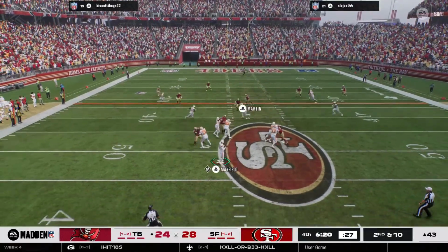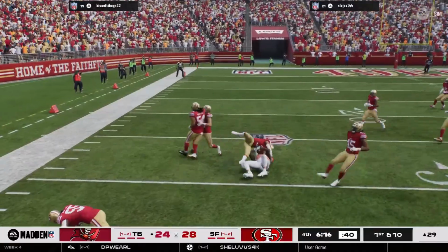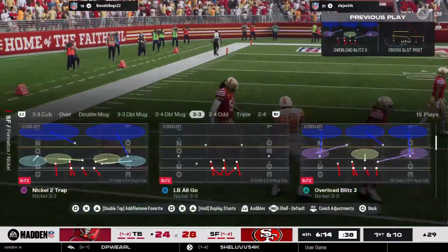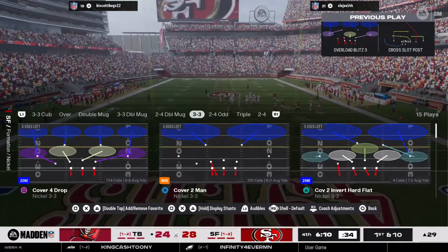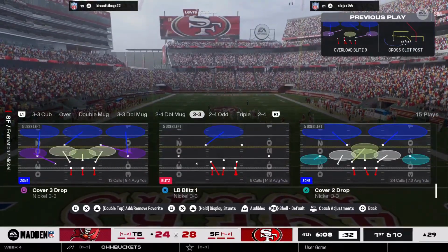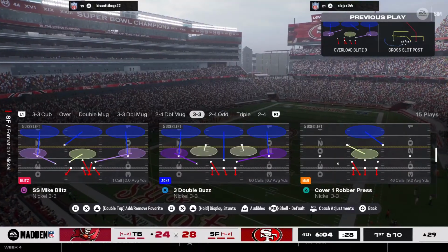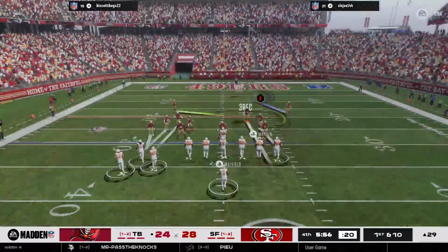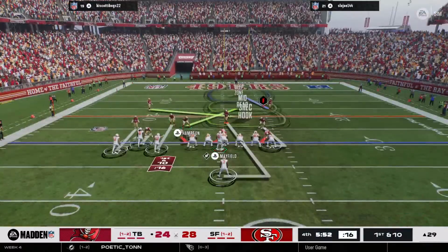Throwing again is Baker. Into the hands of Cole. And he'll be brought down at about the 29. A nice gain of 13 yards as it brings up a first down. You know, they really love that drag route because he's one of those guys that can count on not only to make the catch, but create after the catch. If they don't close on him quickly, he can add a lot of yards before someone tracks him down.